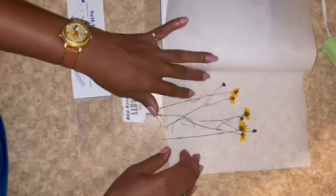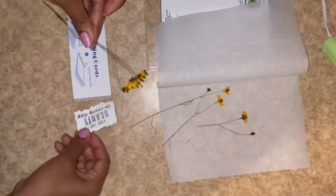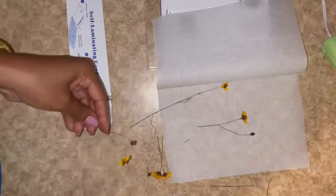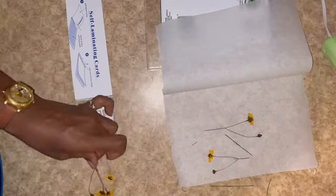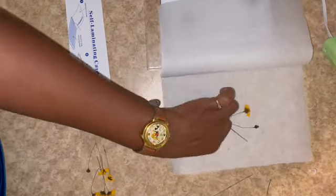So per the instructions, I'm going to lay my flowers down on the unsticky side of the plastic sheeting. And once I get the size measured to what's going to fit on the sheeting, I snip off the bottom of the stems and then I place my piece of stamped paper on there. And I do end up flipping that over.